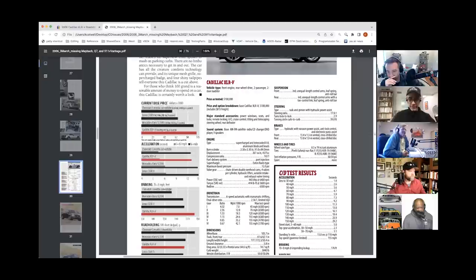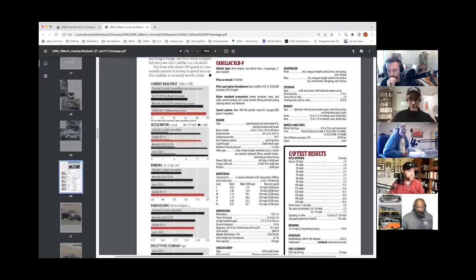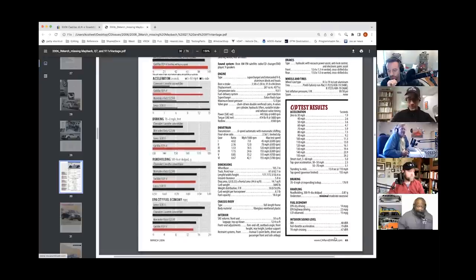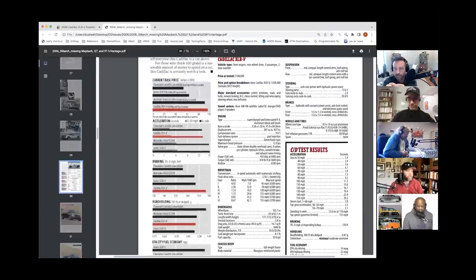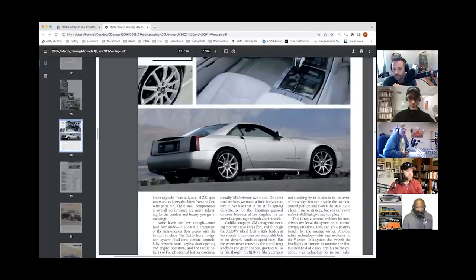How much did it weigh? 3840. So it's a lot heavier than the Corvette. 50-50 weight distribution. But a lot of that was the luxury that was in it versus what you got in the Corvette at the time. I have a C5 sitting in my garage. Was this a C6, 2009? This is C5. Yeah. 67 decibels at 70 is pretty good for a convertible. Yeah. It's a cool car.